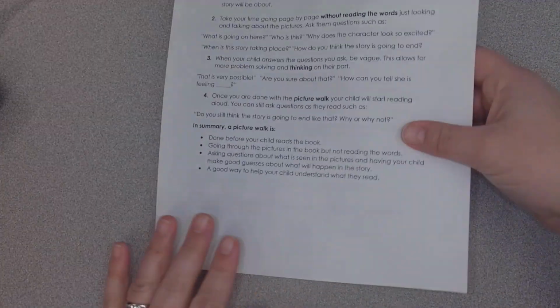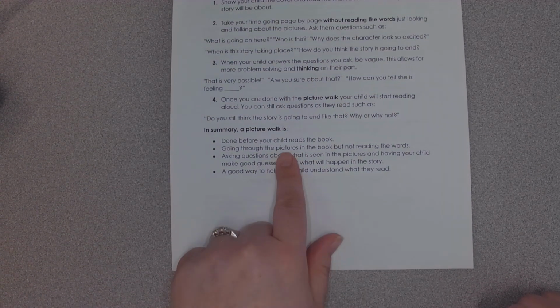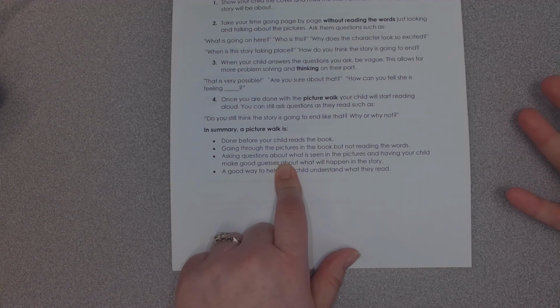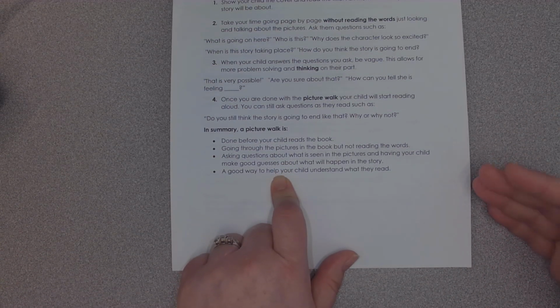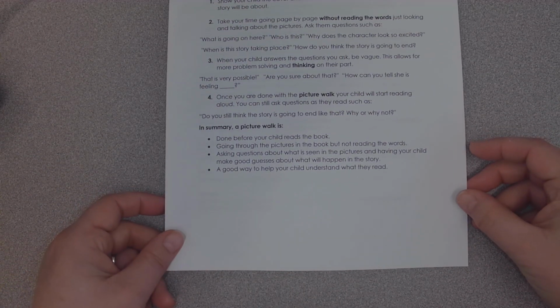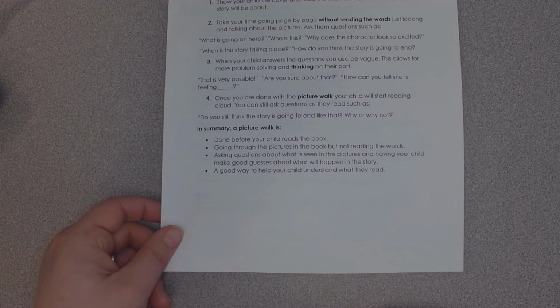So that's pretty much a picture walk. Again, it's done before your child reads the book. You're just going through the pictures, not reading the words, and you're just asking questions, having the child point out what's going on. This helps the child to retell the story as well, and this also helps them to understand what they're reading and see if there's any vocabulary they don't know.